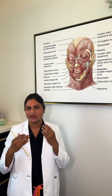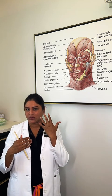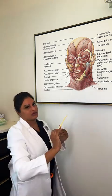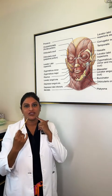Some fillers could give a different look and feel when your facial movements, facial muscles, are moving. Okay? And once we're done with the cheek, the next thing we're going to go to is jawline, pre-jowls, and chin.